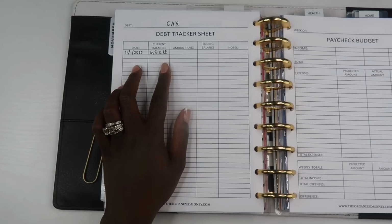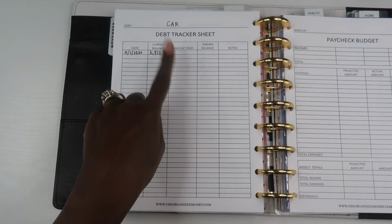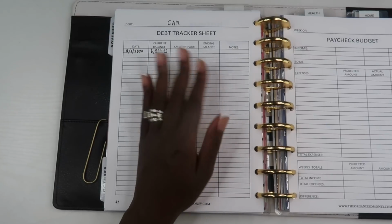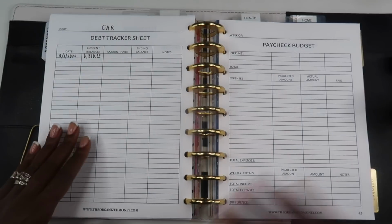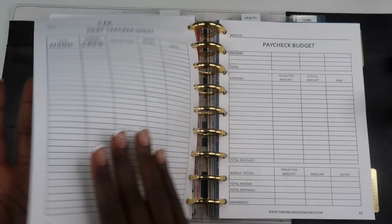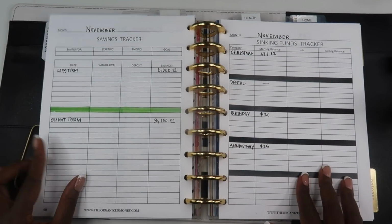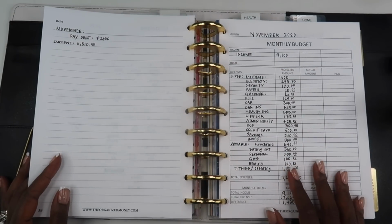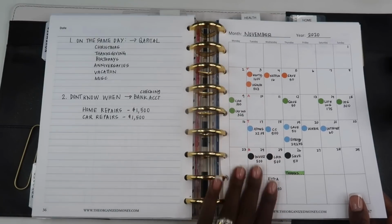It probably will go a little bit into January, because if I'm paying like $2,000 a month, then that's only for November and December, which means I probably won't be finished until January, which is fine. And that is it for my budget setup. I have my debt tracker sheet, my sinking funds, my savings tracker, my monthly budget, and my monthly calendar.